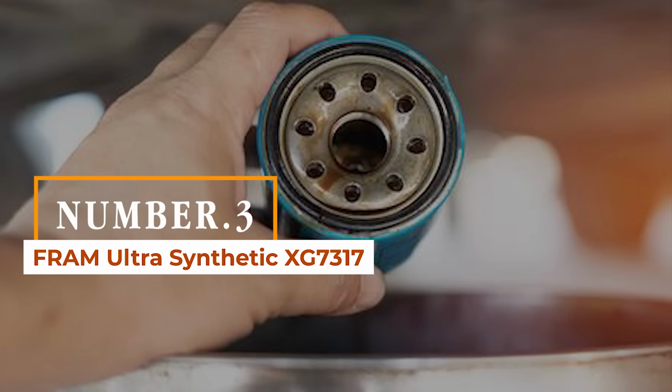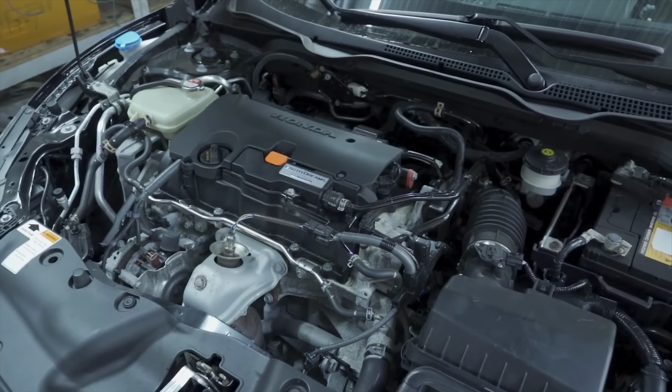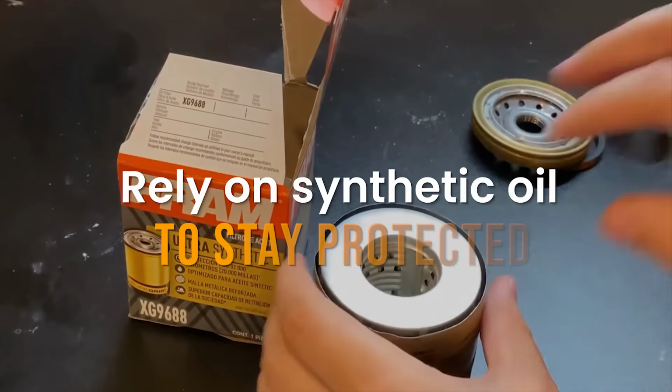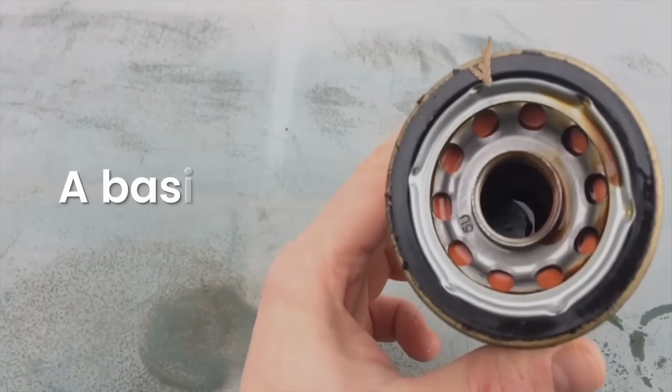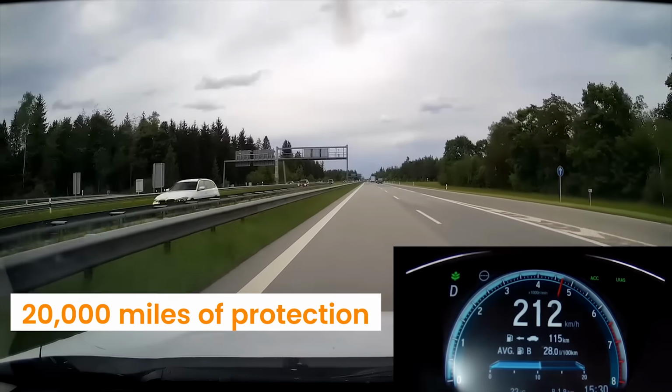Number 3. FRAM Ultra Synthetic XG7317. Modern engines are tighter, smarter, and rely on synthetic oil to stay protected. A basic filter just can't handle that level of demand. The FRAM Ultra Synthetic uses dual-layer synthetic media designed for up to 20,000 miles of protection.